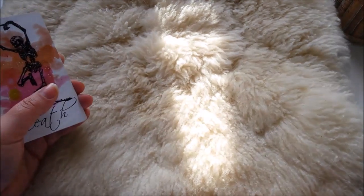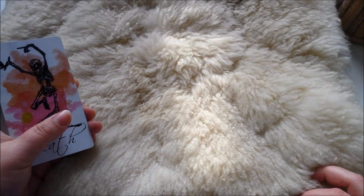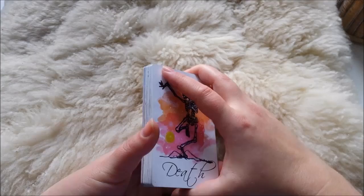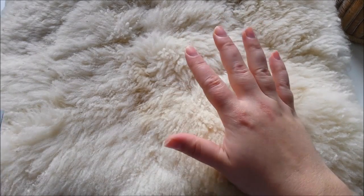Oh my goodness. It was so stormy and gray and now the sun is coming out. Which is kind of destroying my lighting. I won't complain, don't worry.